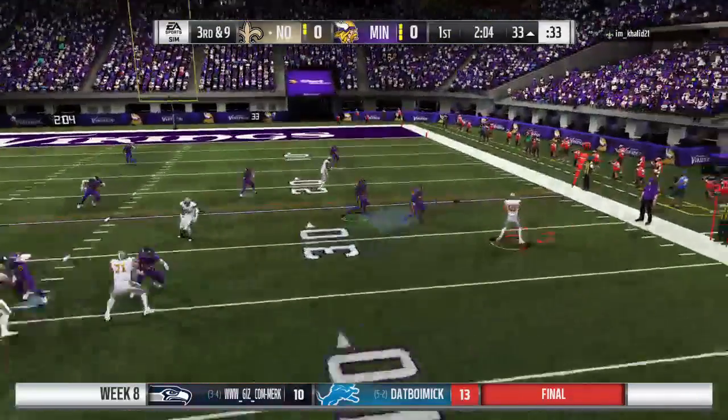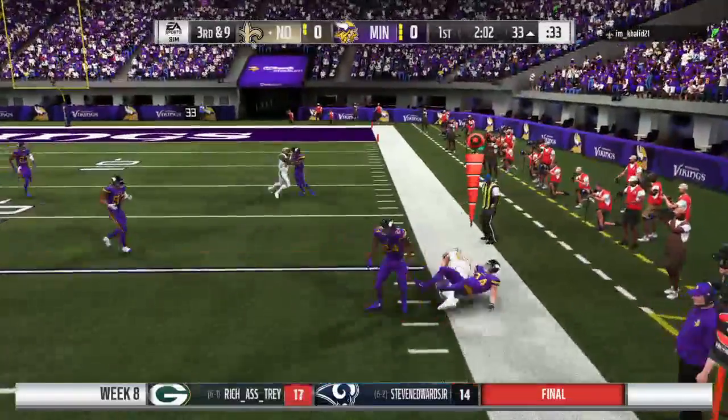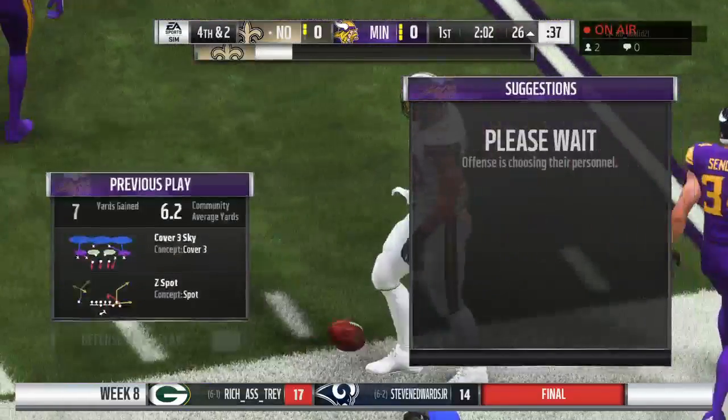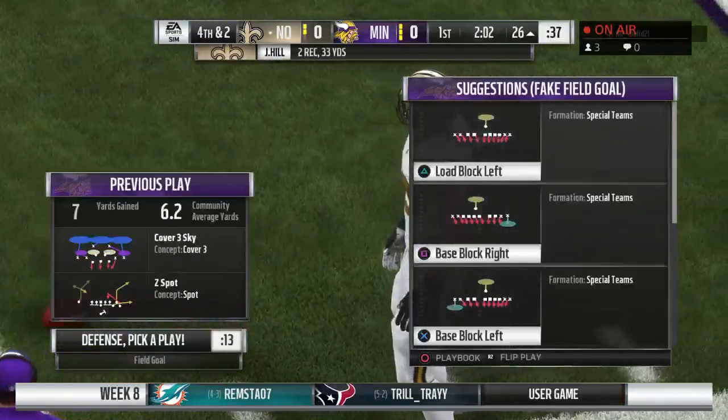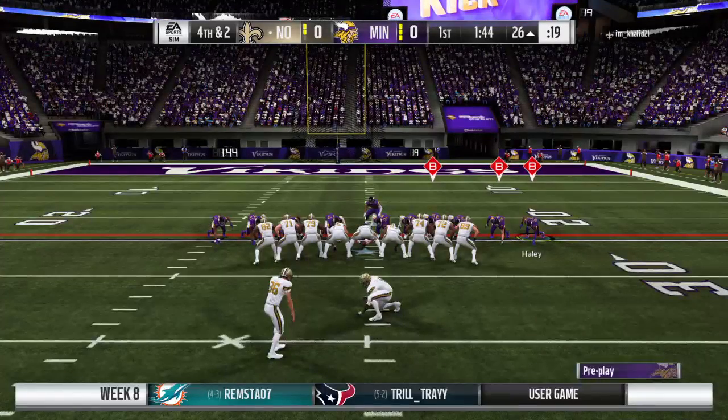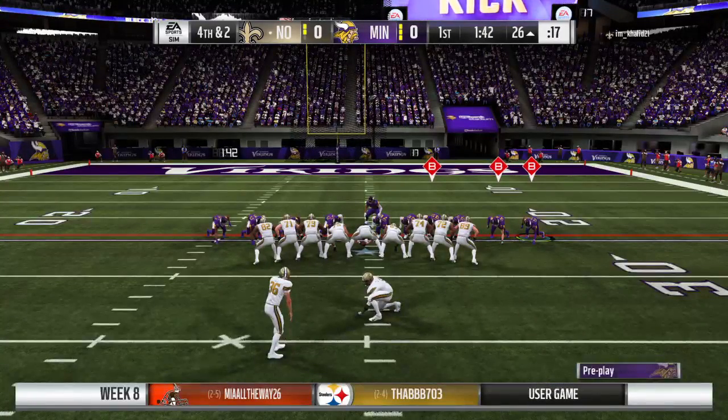Here's Breeze to throw. That's out to Hill, right side, complete. They get 7 there, but it brings up 4th. A short game that doesn't get them the first down brings up a 4th down situation. Really nice job defensively. They knew where the sticks were. They got the stop before it.